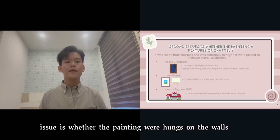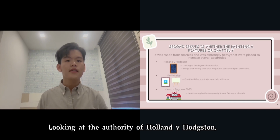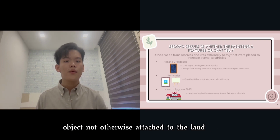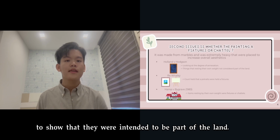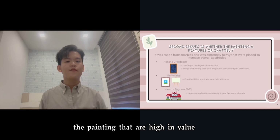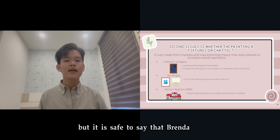The second issue is whether the painting hung on the wall, which could be easily removed, is considered a fixture or a fitting. Looking at the authority of Holland v Hodgson, on the degree of annexation, the true rule is that objects not otherwise attached to the land than by their own weight are not to be considered part of the land, unless the circumstances are such as to show that they were intended to be part of the land. In the facts of the question, the high-value paintings were merely hung on the wall, which is not really affixed to the land, but it is safe to say that Brenda had placed the paintings to increase the value of the land.